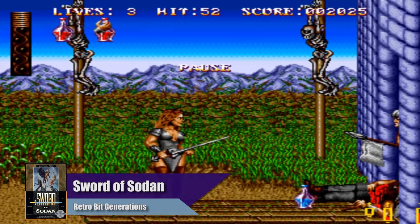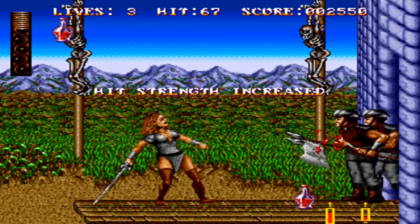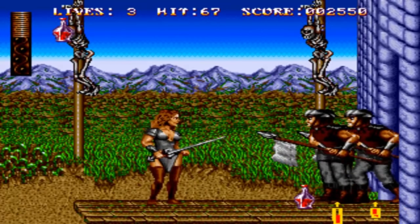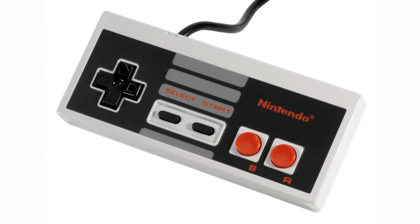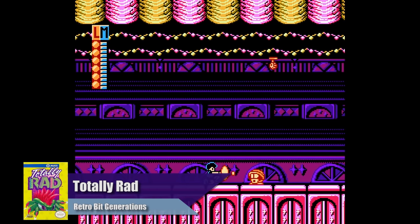Obviously, I haven't played the NES Classic Edition or the Retro Bit Generations. They're still months away from release. But I do own a 6-button controller for the Genesis and a standard Nintendo Entertainment System gamepad, so I think it's fair to come to an early judgment.